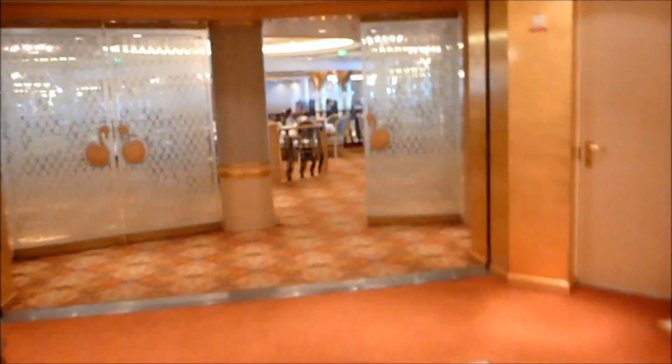And this is actually where we have dinner every night. We do My Time Dining, so this is our My Time Dining section. Walked all the way through the promenade and right straight into the dining room. Is that cool?